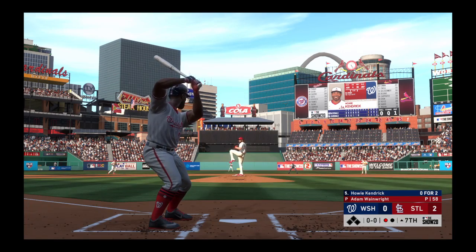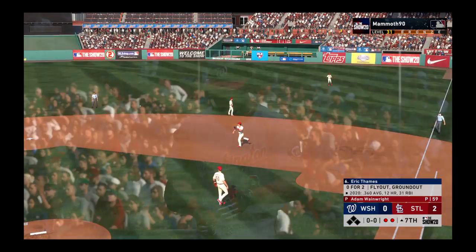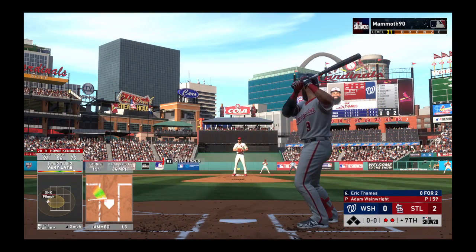First pitch coming from Wainwright. Hit toward the right side, but this will be taken easily at first, and there are two gone. Striding forward now is the DH, Eric Thames, 0-2 on his line thus far.